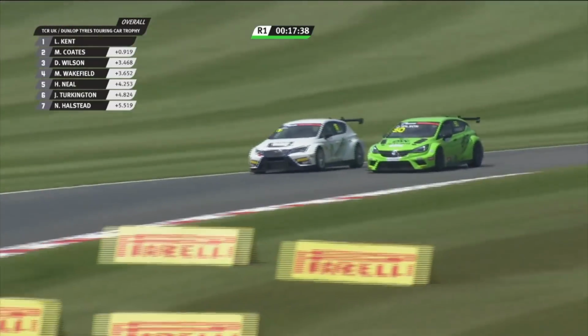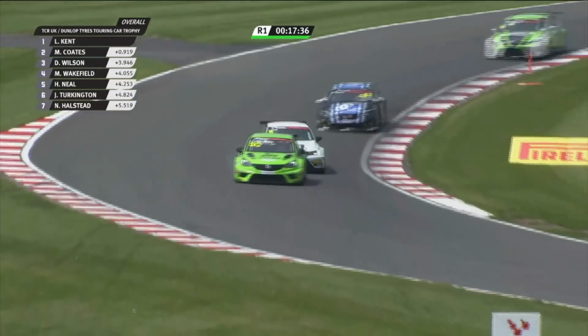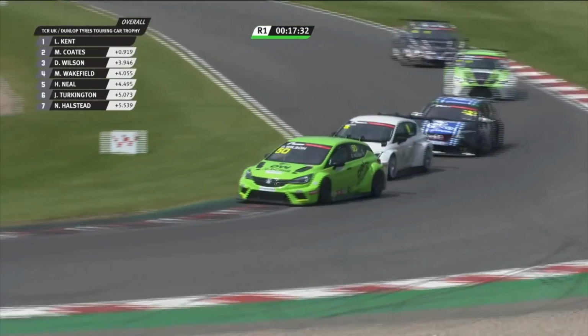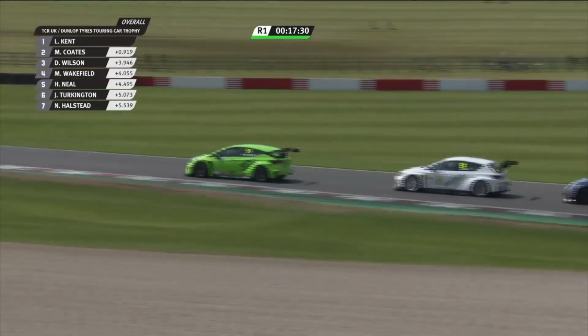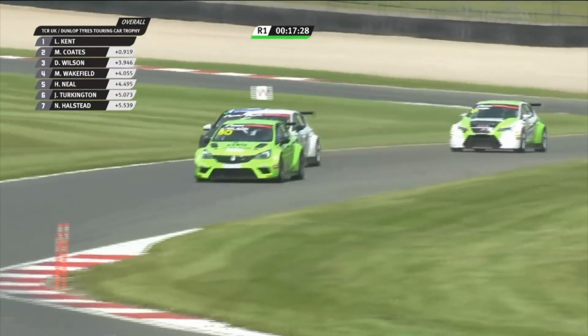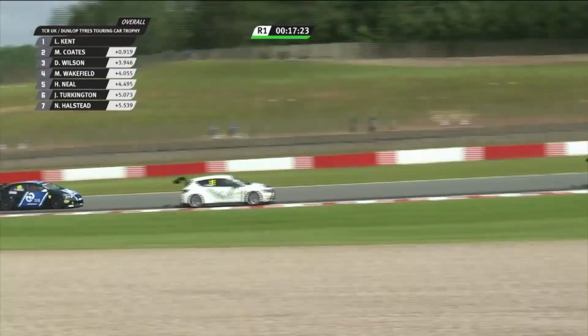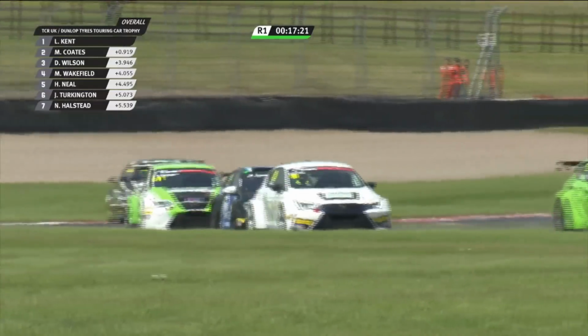Darrell Wilson won't back out of this without a fight, and Mark Wakefield, in his brand new car, decided not to try and go around the outside of the train of curves. He knows he's quicker, he knows the chance is going to come, but he's getting backed up now into everybody behind him. Henry Neal right on the rear wing of Mark Wakefield here, and also keep watching out for James Turkington, and also credit Nick Houston as well.